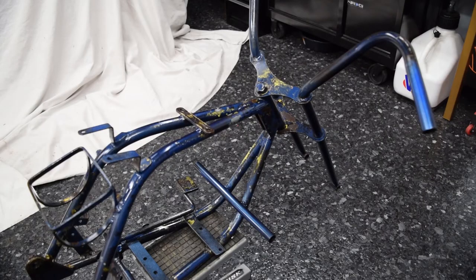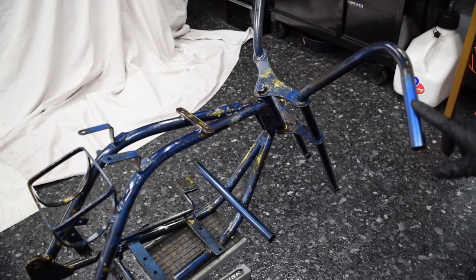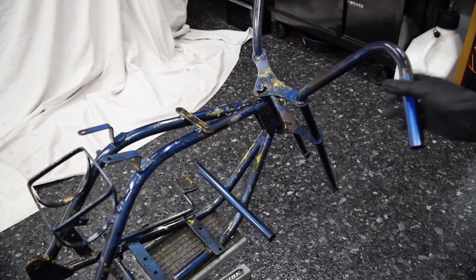Finally ready to reassemble. The bike's been cleared. I treated any bare metal that had rusted with rust neutralizer. Then areas that were bare metal, like the handle here where the throttle sits, I just put the blue on it just to protect it. You're not gonna see this anyway, but I just didn't want it rusting.